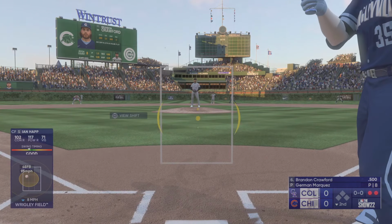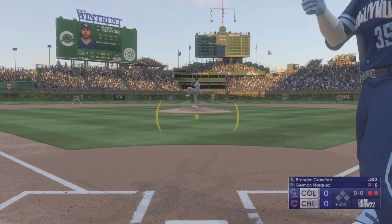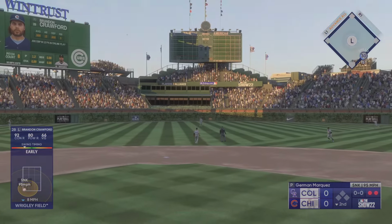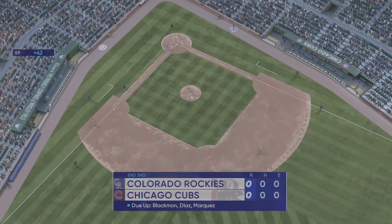So up next, Brandon Crawford, the second baseman. Now the right-hander ready to go. Crawford. Still no score. Line drive. Grichuk makes the catch, and that'll do it.